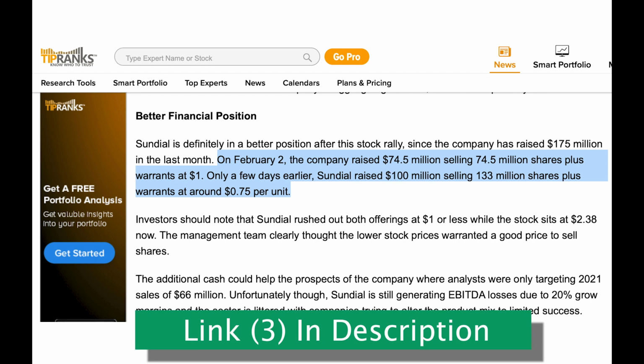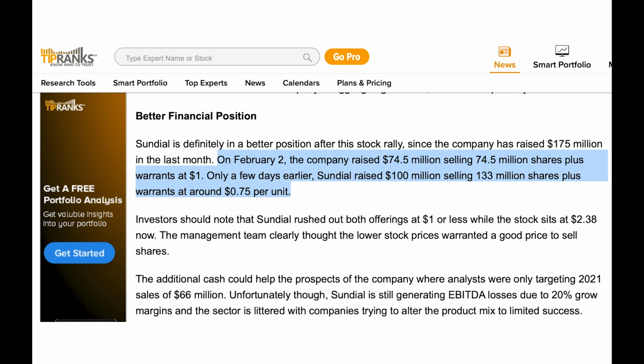And honestly, a smart move. As a company, they should be taking this opportunity to sell shares while the stock price is high. However, what this does is that it basically eliminates short squeeze potential. So, don't get mad at me here, but this is just math.